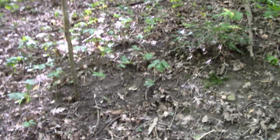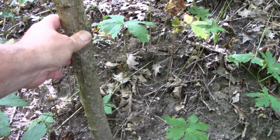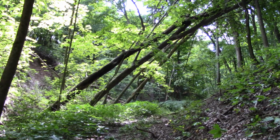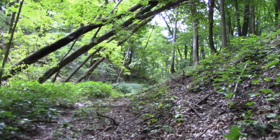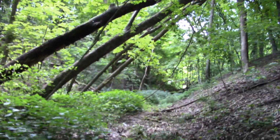I want to see if this is stuck in the ground. I think it's just a dead tree. It's a dead tree. I'm talking about this one here. It's dead. What is going on here, though? That is unusual. Megastructure.